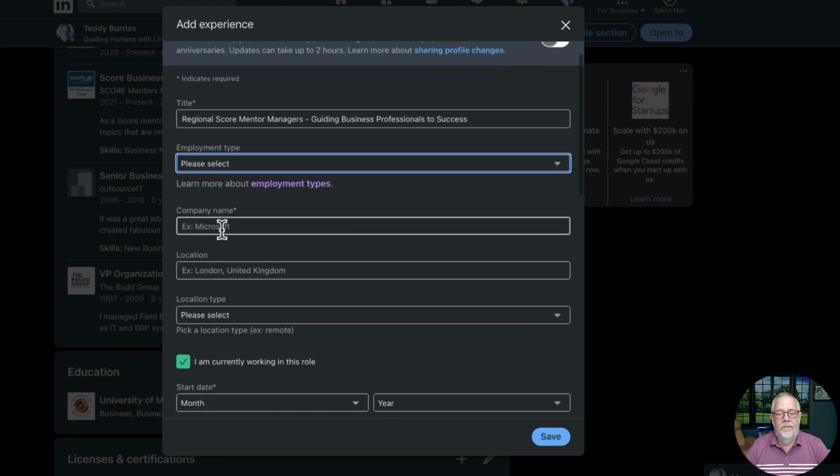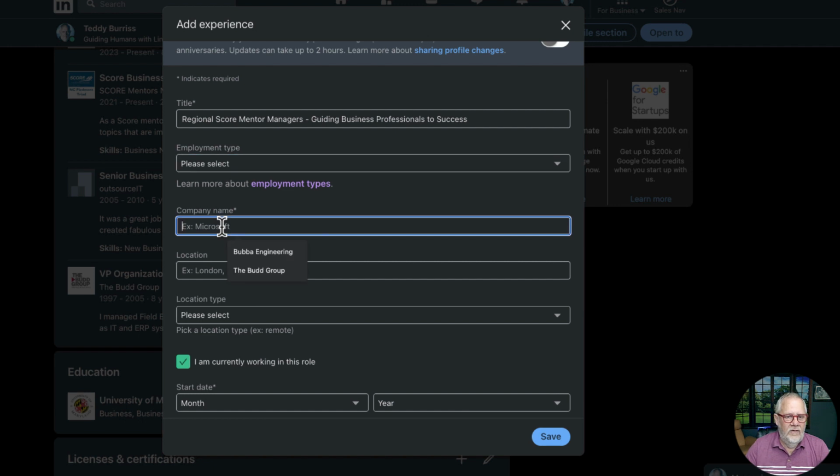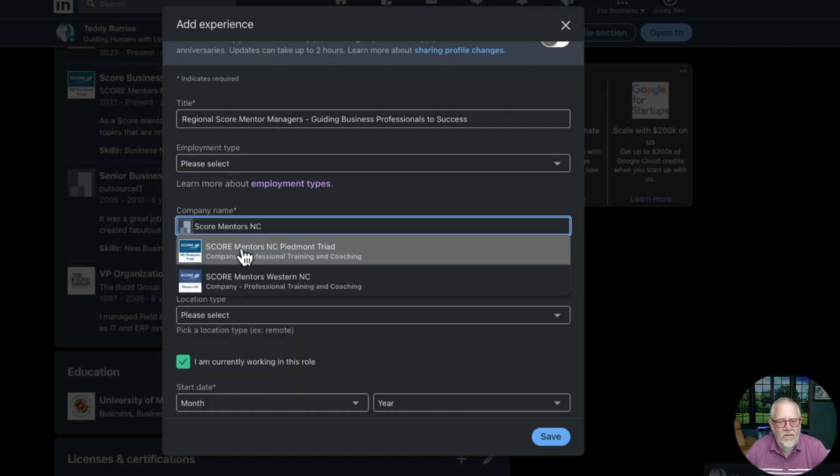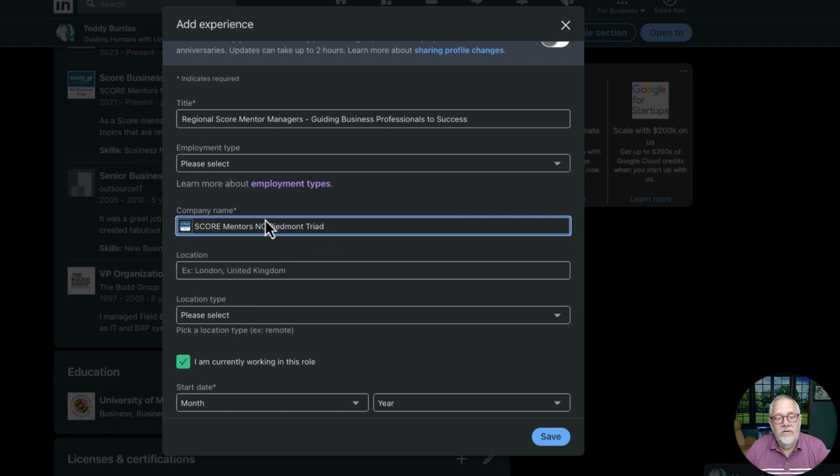Now, here's the big thing. Two big important pieces that you need to have to be able to connect this to an existing company is, I've got to type in the name the same way it is in there already, and it's SCORE Mentors NC, and there it is, SCORE Mentors NC, my triad. I'll select that. And now it's going to connect it to this entry here.